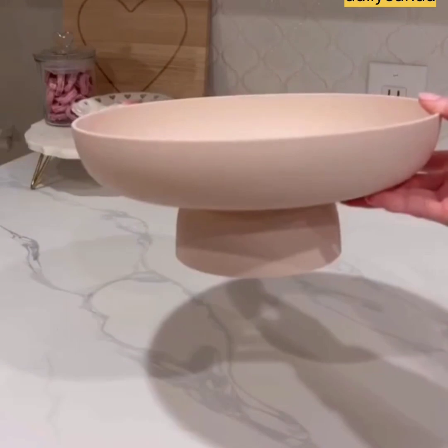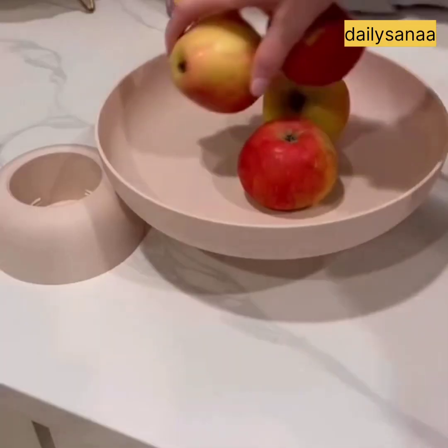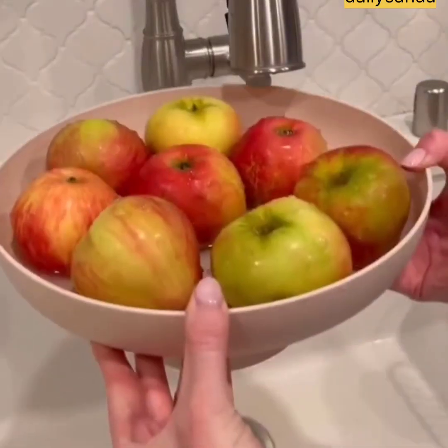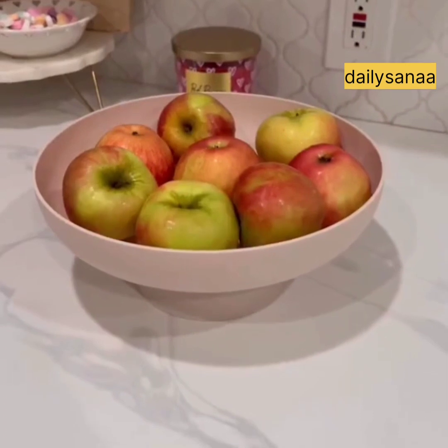This multifunctional bowl serves as a food storage basket and a strainer. It has a removable hollow base and a slotted surface to keep produce fresh, so you can rinse fruits and vegetables directly in the bowl. The water drains down away from the foods and is easy to remove. Plus, it comes in several colors and looks aesthetically pleasing on a counter or tabletop.